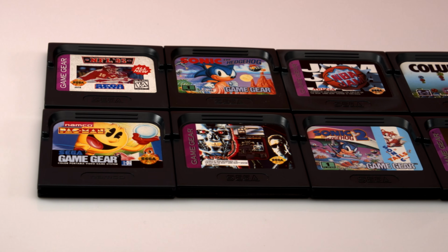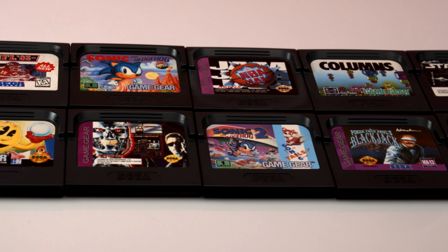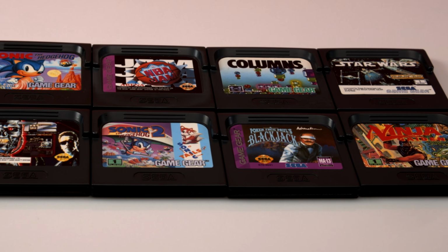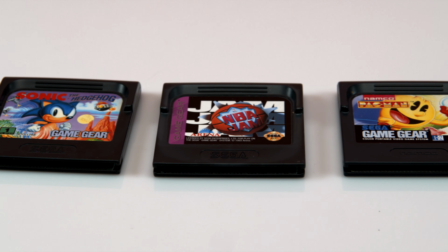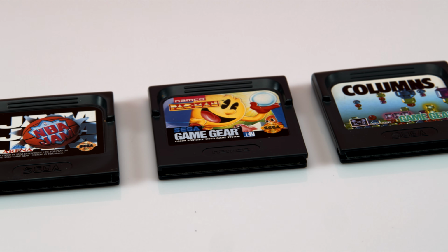The Game Gear isn't directly compatible with the Master System, but porting games between the two was trivial. This was beneficial for both systems, as many early Game Gear titles were Master System ports, and some of the last worldwide releases for the Master System were ports from the Game Gear.